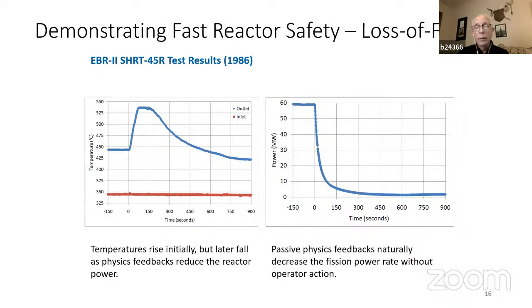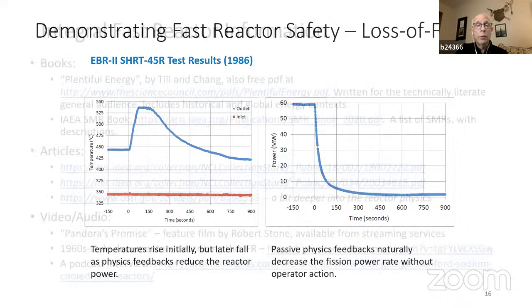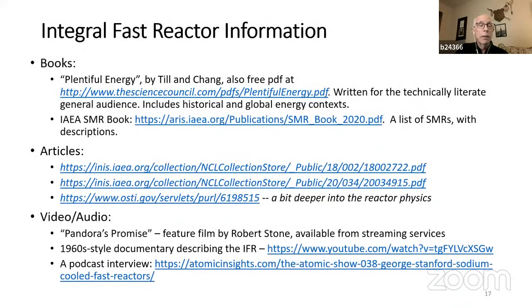So the right-hand plot here, this is the exact same transient, and that's the power level. So you can see right away the power level starts dropping off very rapidly and settles out at a very low level. It's not 0 because there is still the decay heat from the fission products, but way less, like a few percent. So that's what we call inherent safety. And if you tried to break it, you can't. That's sort of the gold standard.